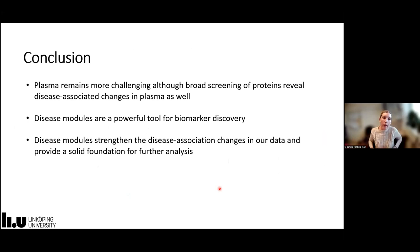So in conclusion, plasma still remains quite challenging, but with techniques like PEA, we can detect disease-associated changes in plasma as well. And disease modules are a powerful tool for biomarker discovery, especially in complex diseases where we can leverage the information from multiple proteins. We could see that using disease modules strengthened the disease-associated changes in our data, and we believe this provides a solid foundation for further analysis.